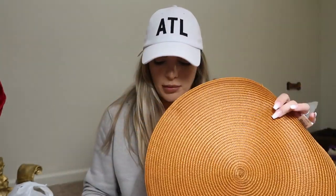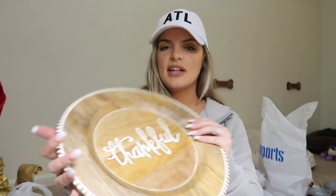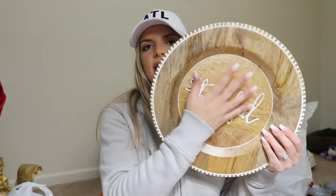So love that. And then for the plates to decorate on the table, I got these mats to go underneath the plate. And this kind of brings out some of those orange tones in there. Real quick, I got this to hold a pie. We're gonna put a pie on top of this. I thought it'd be really cute. It just says thankful, and it's the perfect size.